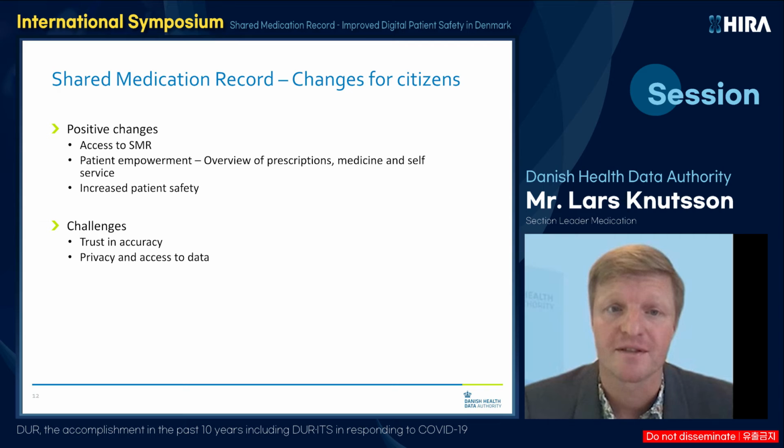Some of the changes for the citizens is that they have access to a shared medication record. They can actually see what is in the systems of the doctor and the hospital of what medication they're taking. They can also see what they should be taking of medication, and they can connect to the doctors if they don't agree on the medication, if they're confused about something. So this overview of prescription medicine and the self-service they can use has been a great improvement for the citizens. And the increased patient safety has, of course, been a result connected to the citizens. The citizens' patient safety has become better because of the shared medication record.